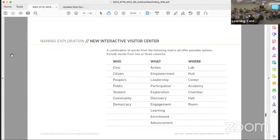So we call it Cal for short, versus Democracy Empowerment Chamber. Yeah, the Cal. Civic Action. The Democracy Participation Academy makes me want to run the other way. That sounds like everybody gets a trophy.